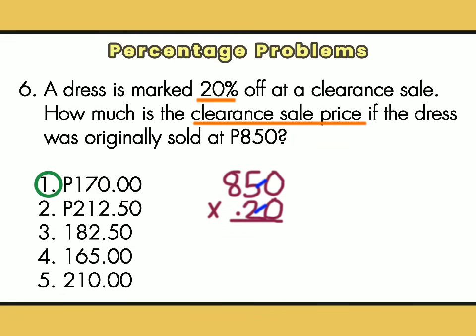So, 2 times 5 is 10, carry 1. 2 times 8 is 16 plus 1 is 17. Bring down zeros. Since dalawa yung zeros, lagay natin dito. Decimal point 1, 2, so here 1, 2. So the clearance sale price is 170 pesos and this is correct.